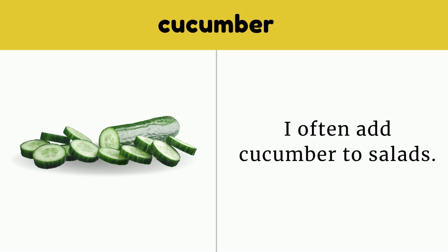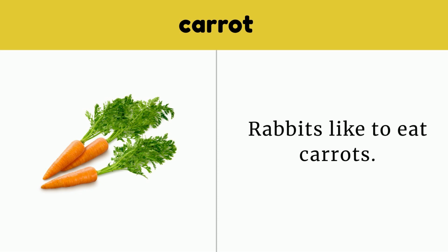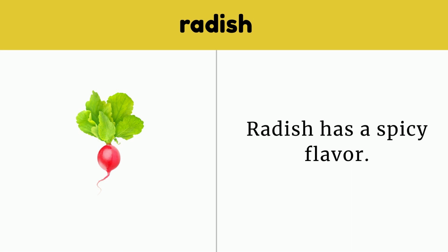Carrot. Carrot. Rabbits like to eat carrots. Carrot. Radish. Radish. Radish has a spicy flavor. Radish.